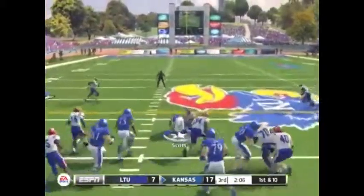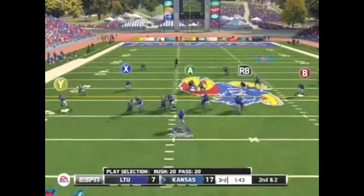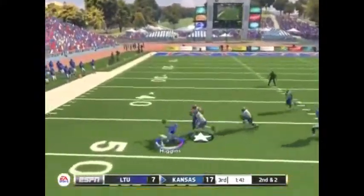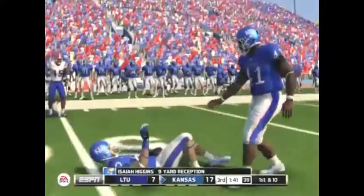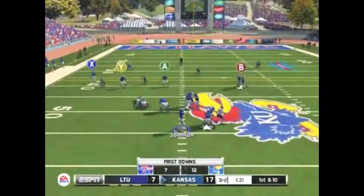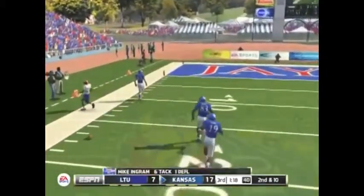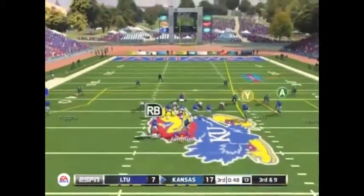Adam Scott now getting the carry, a straight dive up the middle, and he's going to pick up 8. 2nd down and 2 now. Johnson, pump fake, and then throwing to Isaiah Higgins, who's going to get hit and spun around in the air. A first down nonetheless. Johnson, another pump fake. He's going to lob one up for Higgins, and it's not going to be caught. In fact, it was almost intercepted.